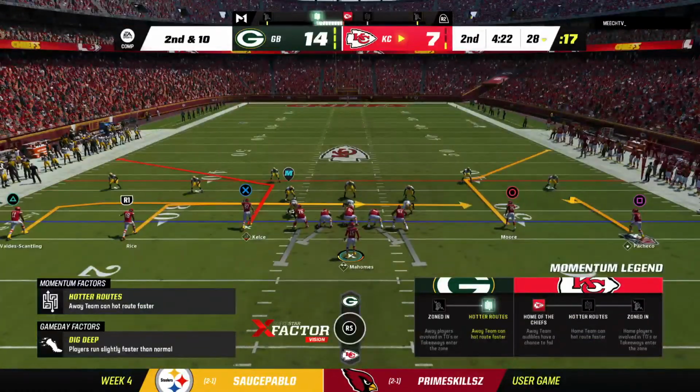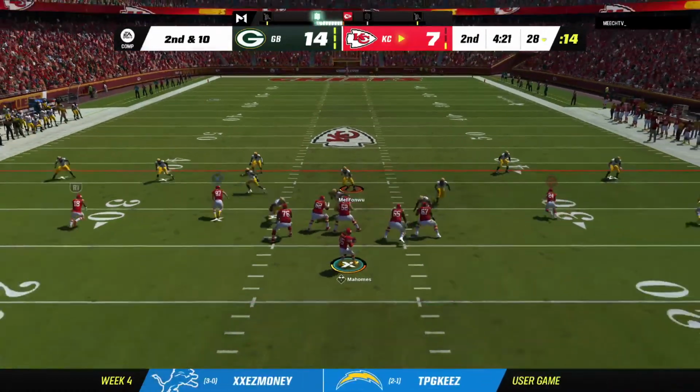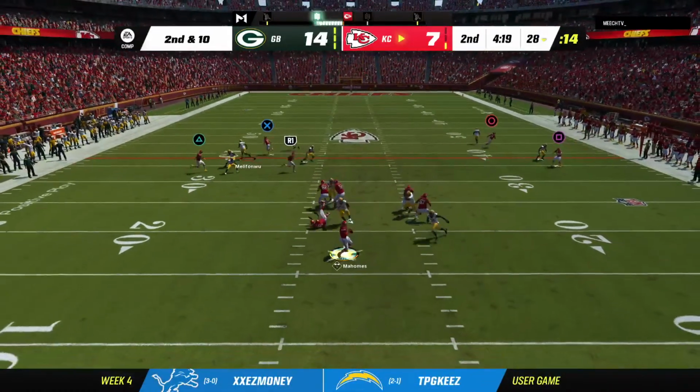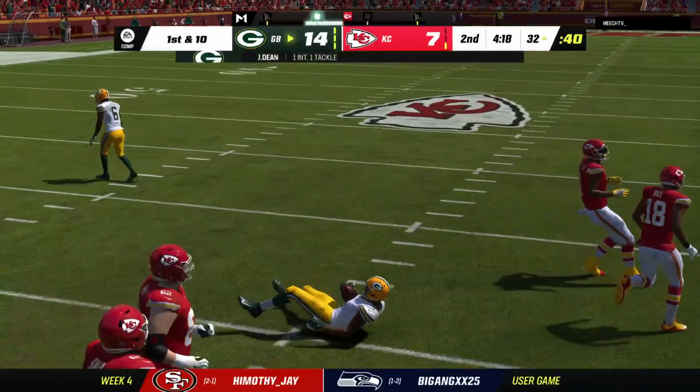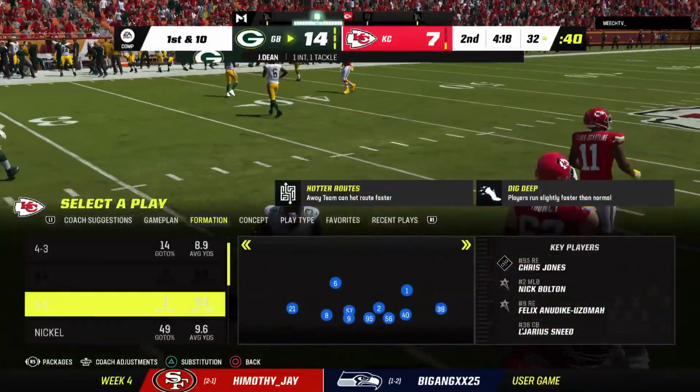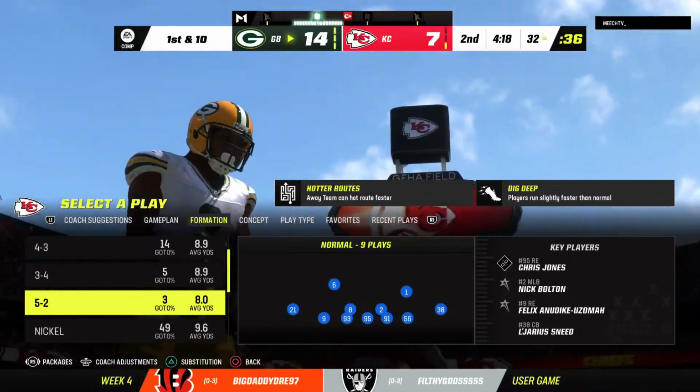So now 2nd and 10 after the incompletion on first down. Throwing now is Mahomes. And he fires one that's intercepted, picked off by Jamel Dean. And they are going to set up shop at the 32-yard line.